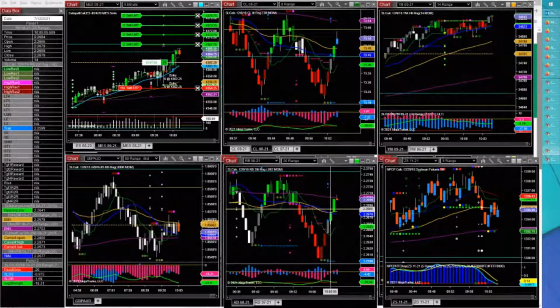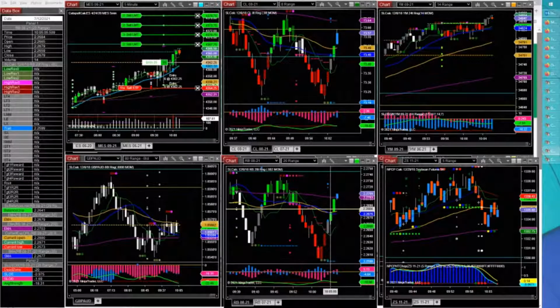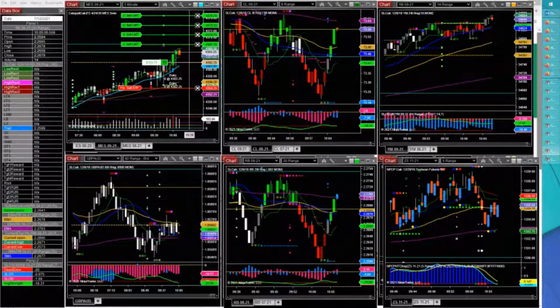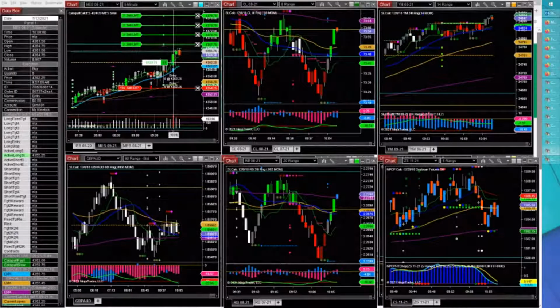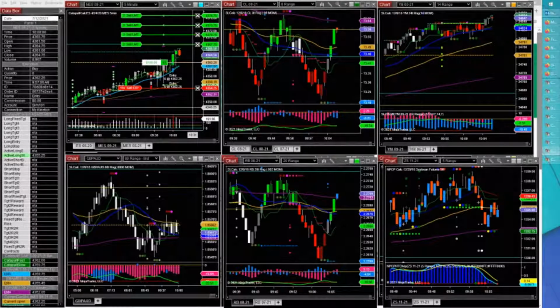And the Micro ES grinding higher, moving the session high up 2 points. Or is it just 1 point? Maybe it's just, yeah, it was moving up 1 point. We need another 1.25 points on top of that to get to our target.